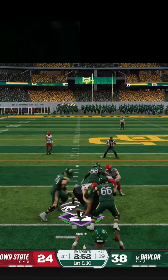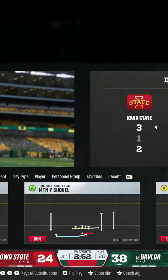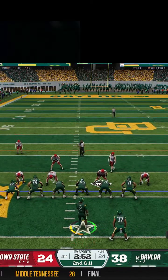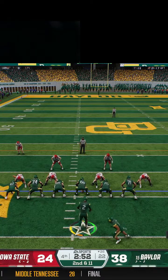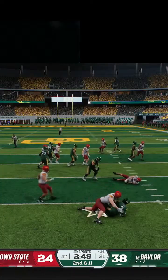They'll try to keep this clock moving on the ground. They didn't get a push at all on that one. It'll be no gain on the play. The Cyclones spend the first of their 3 timeouts. They still have a couple of timeouts to work with in this final quarter.